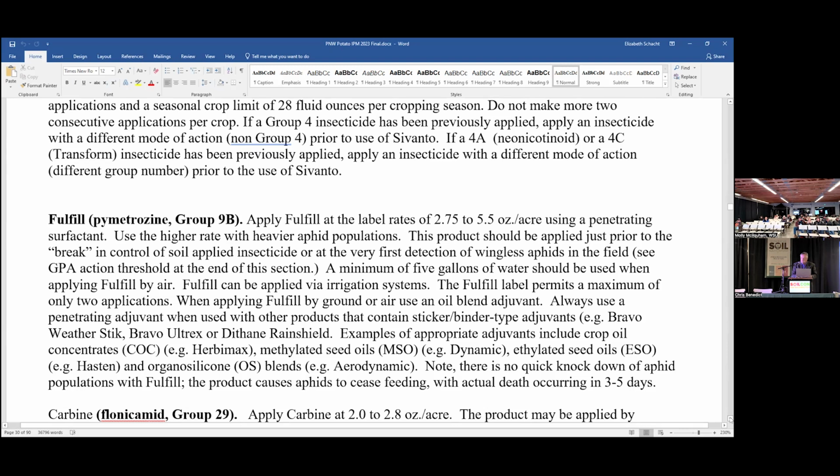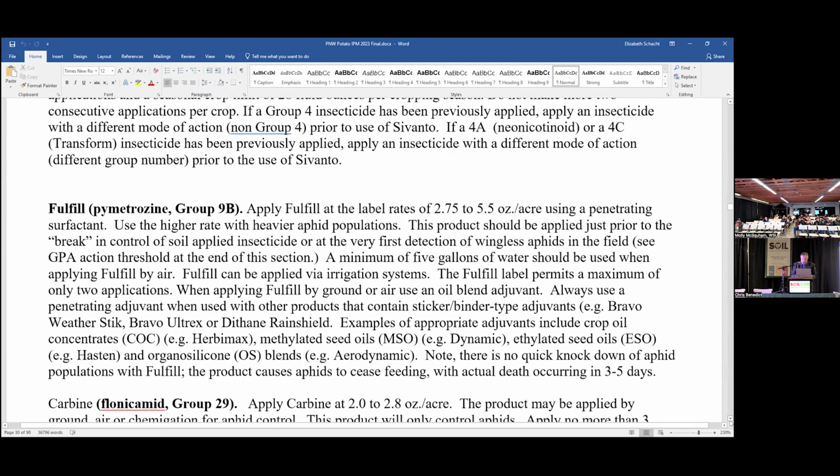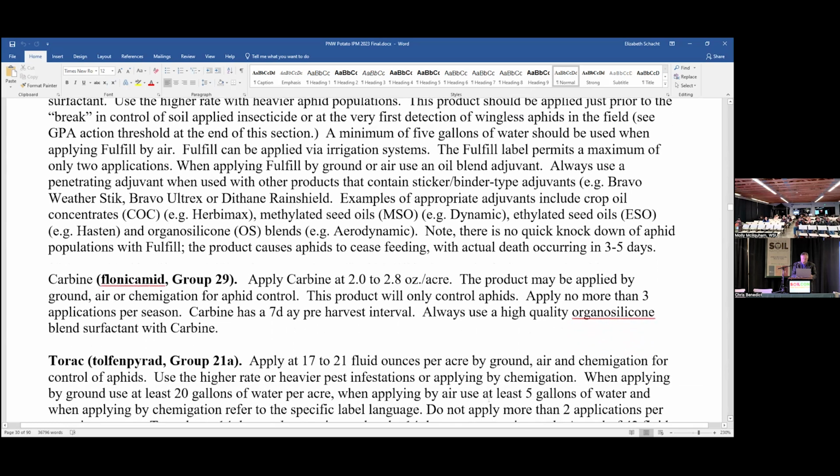Yes, because if they can't feed, they're not moving. And then you have carbamate or Belief. This is the other one, flonicamid, very effective. Very, very effective. I was the first one to get access to this product in the Western Hemisphere, and I just couldn't believe how fast, how effective it worked.